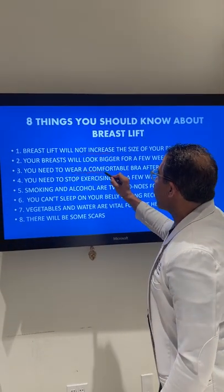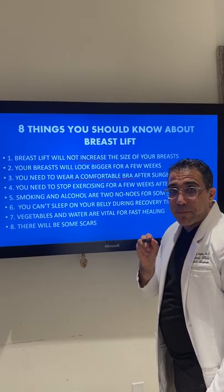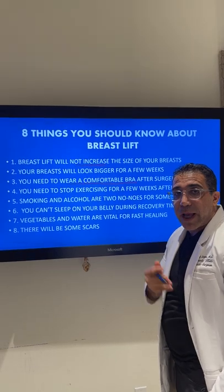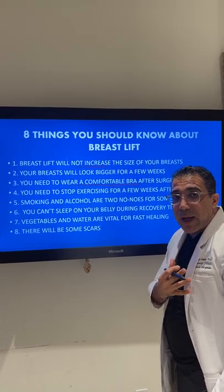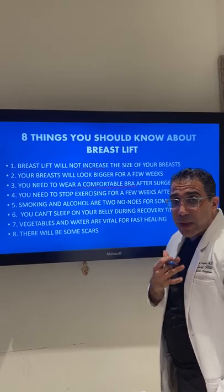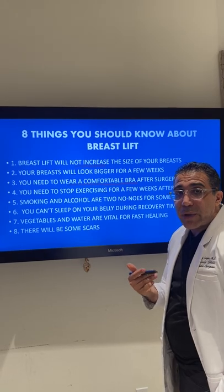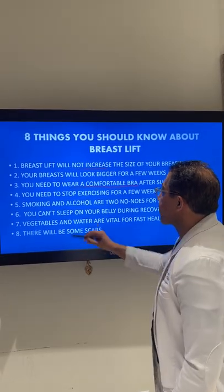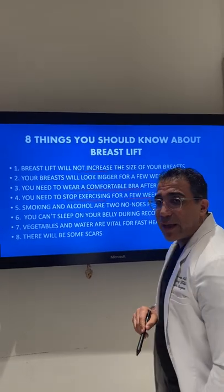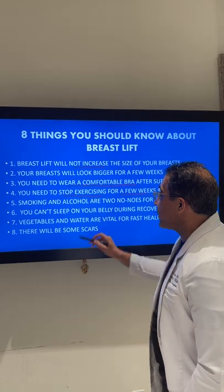You need to wear a comfortable bra after surgery, but one that also supports your breast. Remember, your skin is not that strong to support everything, so you need a very strong bra for about six months, I would say, to hold everything up until your wound strength is up to 80%. You need to stop exercising for a few weeks. Usually I tell my patients 4 weeks of no strenuous exercise.